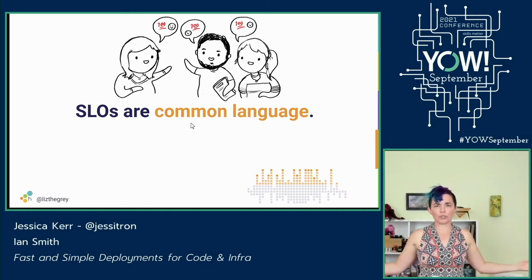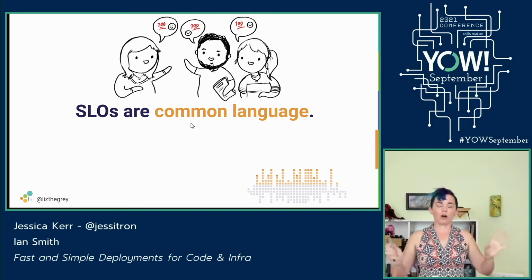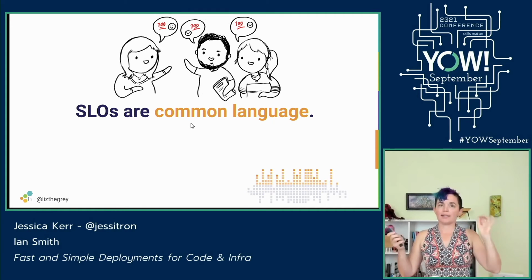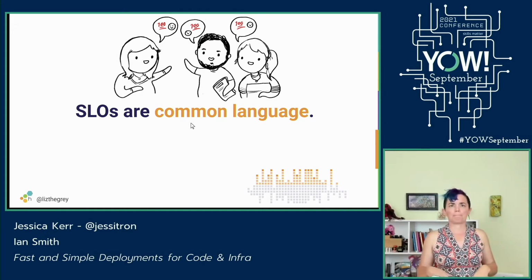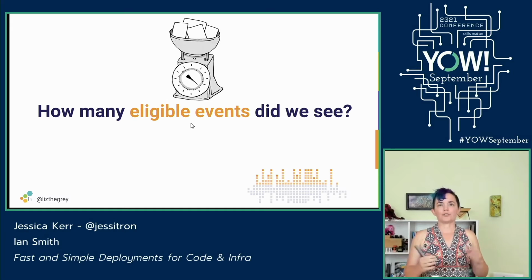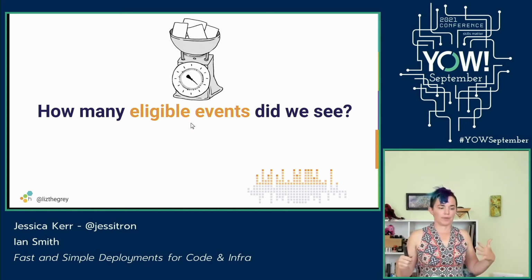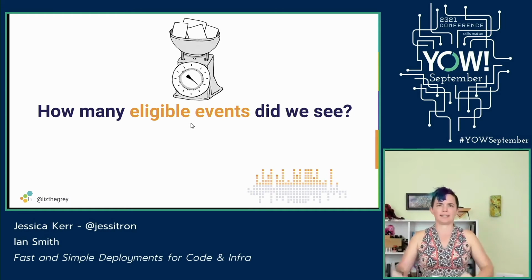Because there is no such thing as a perfectly reliable service. That's not a thing. There are risks. We embrace that. And we kind of want to put a cap on it if we can. So in order to create a service level objective, I'll start with, okay, how many events did we see? How many things came in? In the graph, there were about 2 million things coming in, 2 million opportunities to succeed.